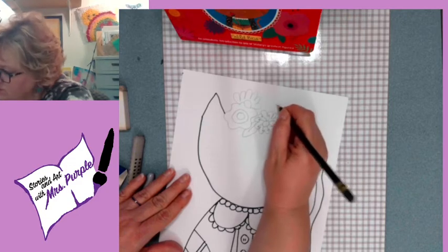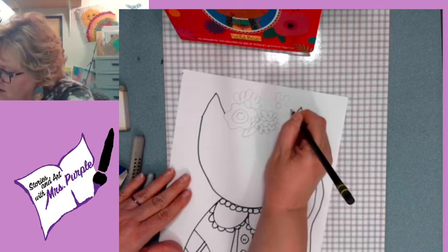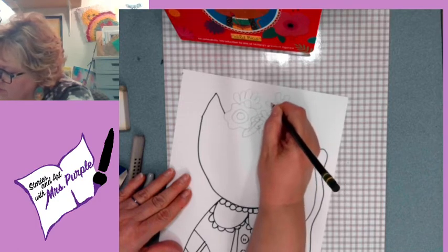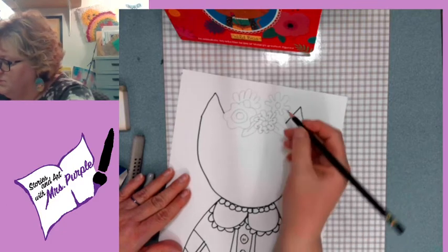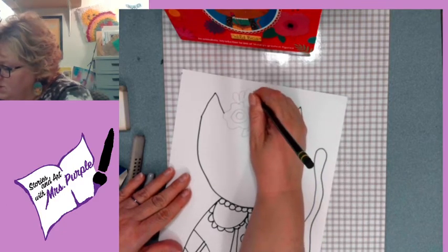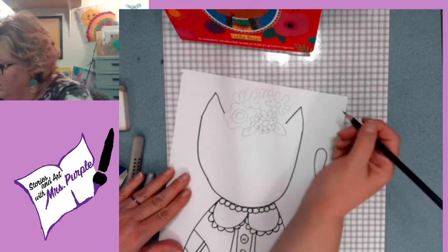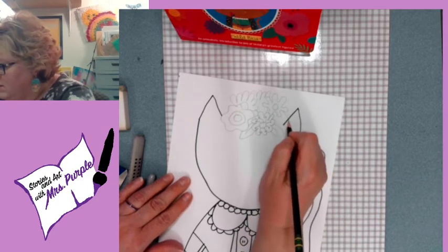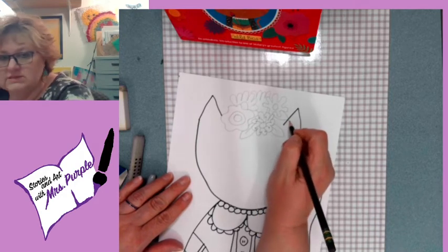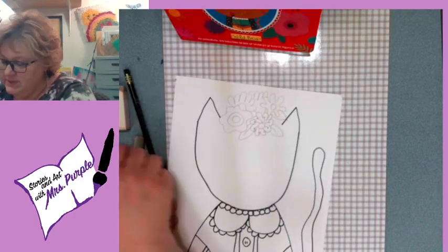Let's see, what else should I do? I'm going to draw another flower here. That's behind there. So you've got to think about what's behind and what's not. So then this one, you kind of just have to use your imagination there. I'll have that one go that way. Maybe I'll draw another leaf kind of there. I can't go over this because I already did that with Sharpie. So I think I'm going to stop there.